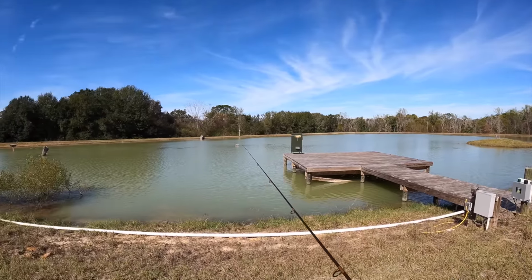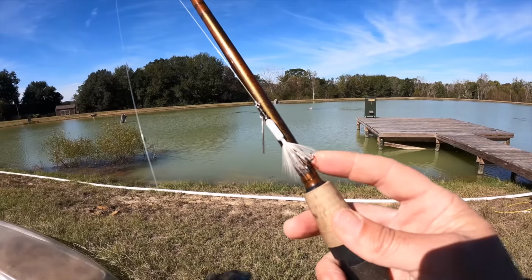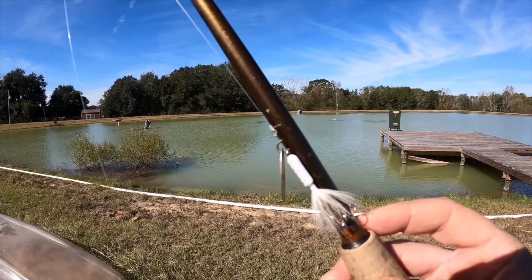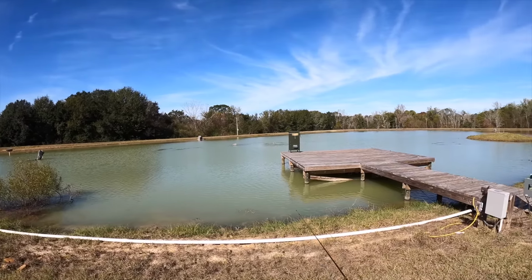Alright, there's only one thing left to do now, and that's to try to go catch one of these rainbow trout. So we're going to try this same little spinner that I caught Tiger on. They're pretty aggressive, so I can't wait to see one of these guys jumping up out of the water.